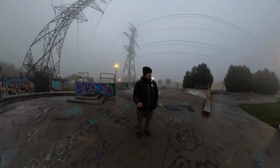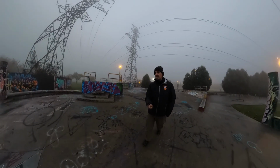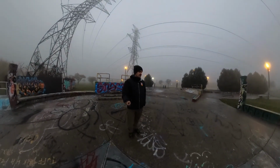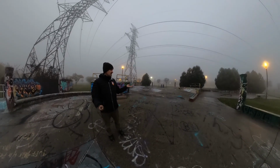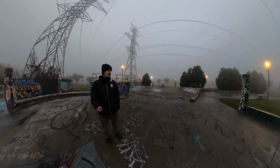I'm gonna give you a tour in a little while of the skate park, and you're gonna notice that it's very similar, a lot of the same features and obstacles as we just saw in Bowmanville, but I would say this park is in much better shape. I think they were just built in that era and probably built by the same manufacturer, if I'm not mistaken, because they're very similar skate parks.